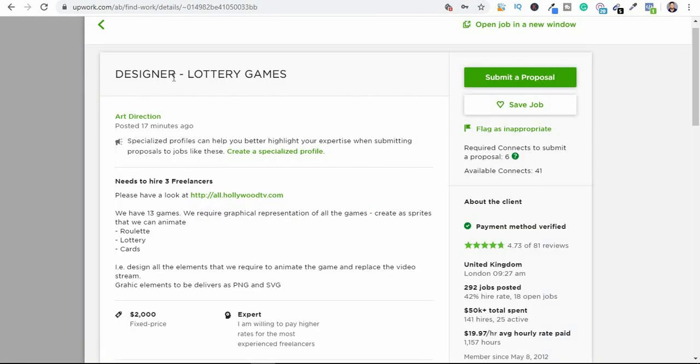So I just came over to Upwork and I saw this gig right here, this job that needs an expert. You can see it is designer lottery games, and this was posted about 17 minutes ago, and the price for this is about $2,000. So this actually requires an expert to render this particular service right here. And you can basically go out there and look for an expert that can deliver on services like this.